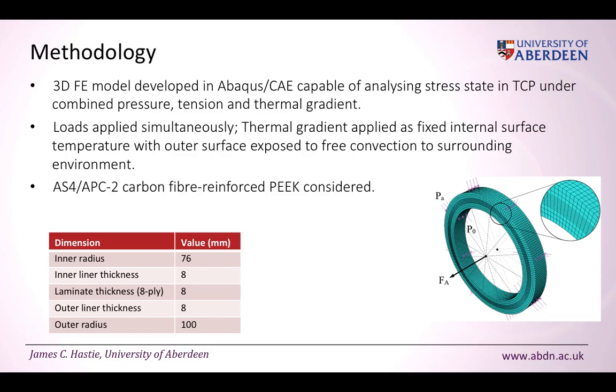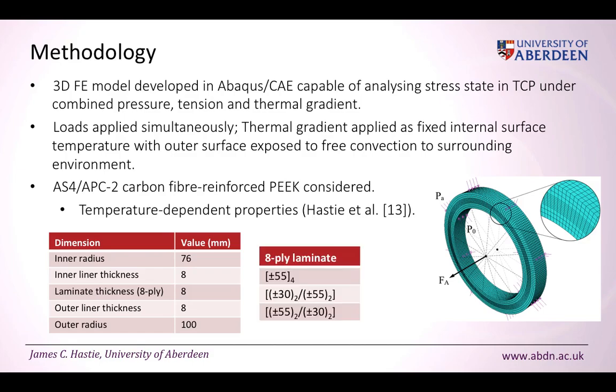We considered a carbon fibre reinforced PEEK, so a very high performance material. Temperature dependent properties of which were compiled and listed in one of our recent papers. And in this study we considered different laminate fibre orientations. Firstly, plies orientated at alternating plus minus 55 degrees from the longitudinal axis, followed by two configurations with 30-degree plies either on the inside or the outside of the laminate.